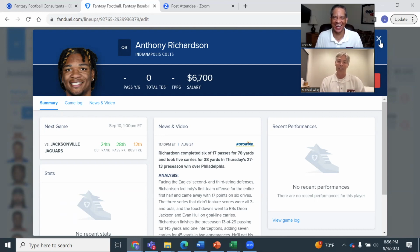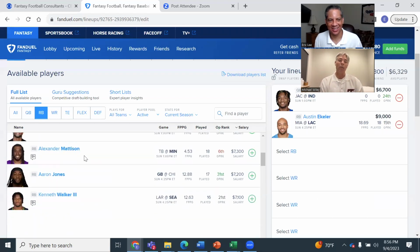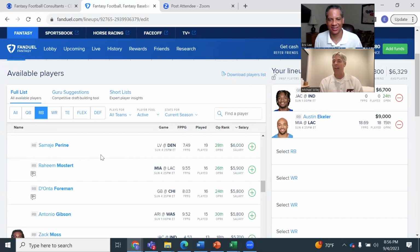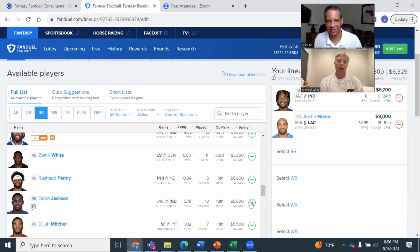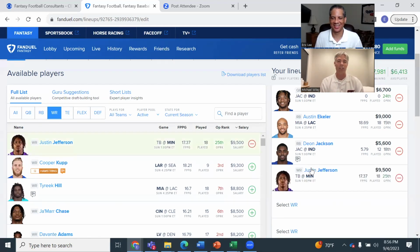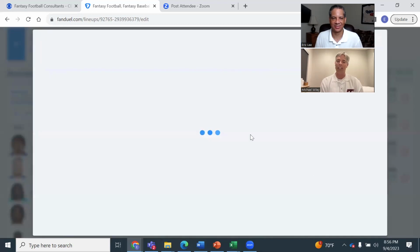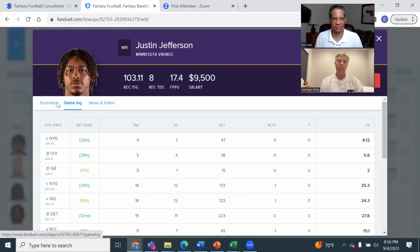Well, yeah. So what does that allow us to do? That allows me and us to put in the number one wide receiver, the first person in almost every draft across the board. The highest receiver in targets last year, the highest receiver in receptions last year, the highest receiver in receiving yards last year. That's Justin Jefferson. I think he's going to come out of the gates and have a great start to the season.